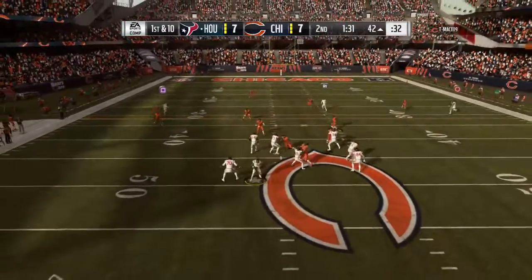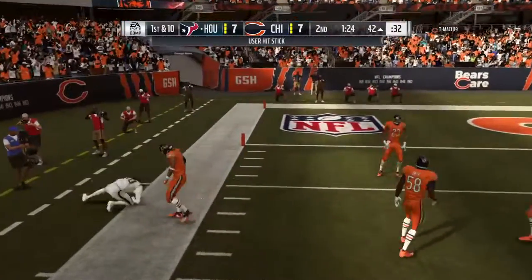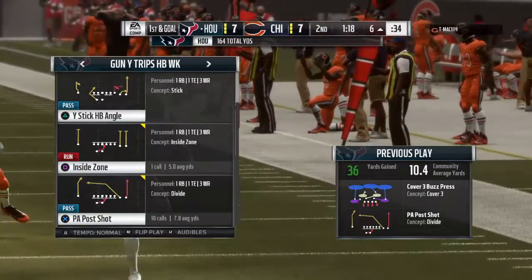Now a play fake here on first down. Buying time to his left. Caught left side, Hopkins. And they get this all the way inside Chicago's 10. That one goes for 36 yards.